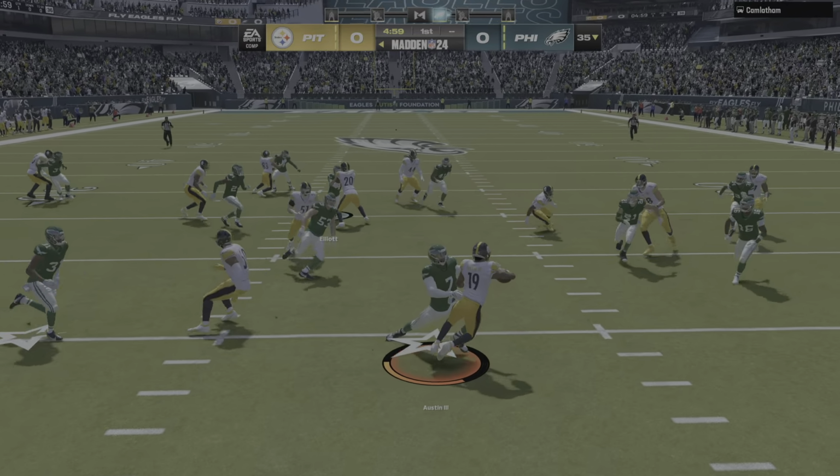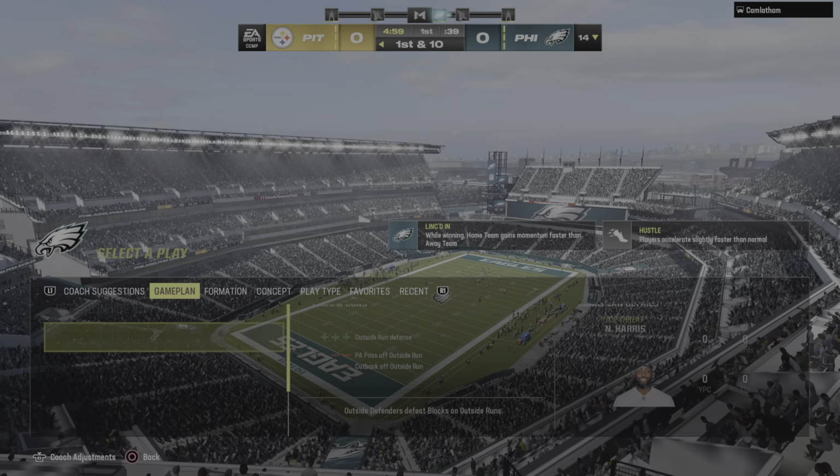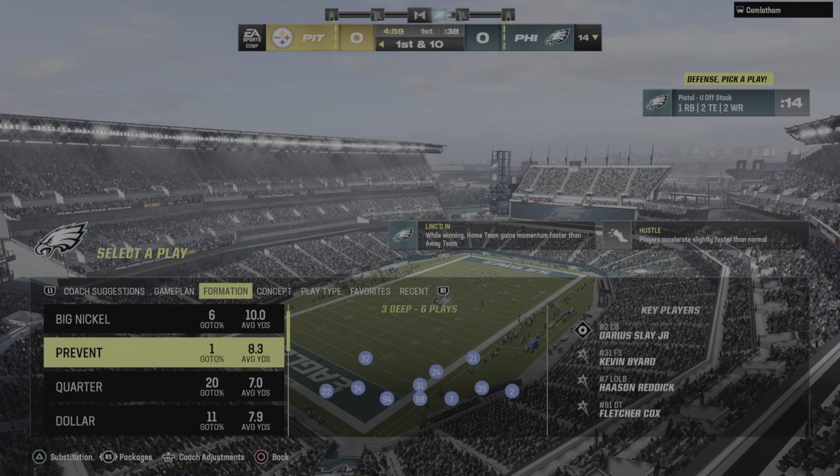Austin elects to bring this out of the end zone. And a nice job there on special teams to limit him to inside the 15 as he's dropped at the 14.